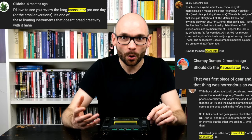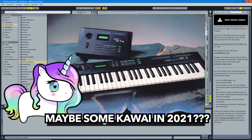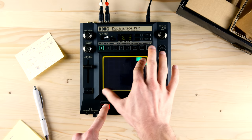Why are there so many people who want to see it on the show? You have already heard the Kaossilator Pro in our little intro tune. I have to admit that I didn't play all the sounds on the unit's pad, and I already miss 80s rumblers. Let's see the synth in action in this video showing a romanticized version of its workflow.